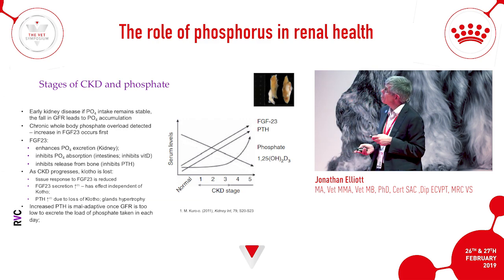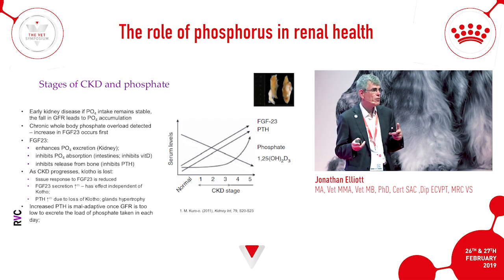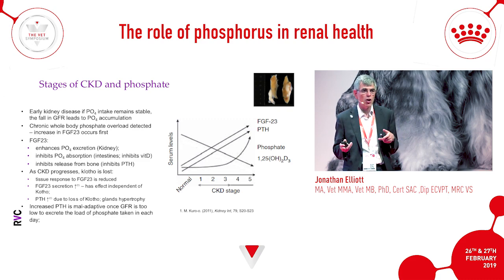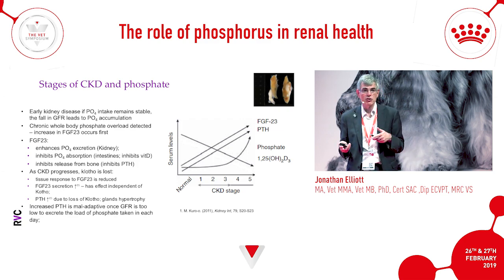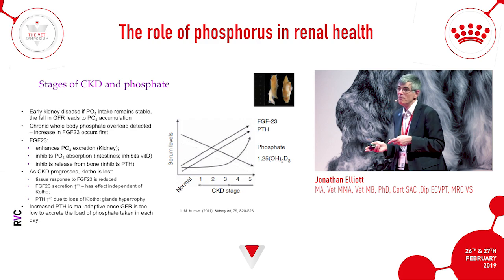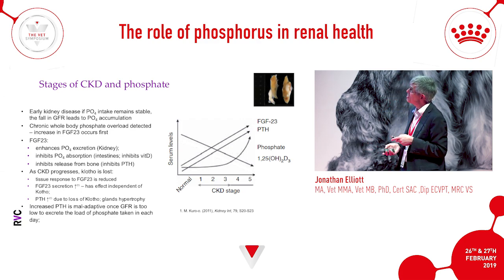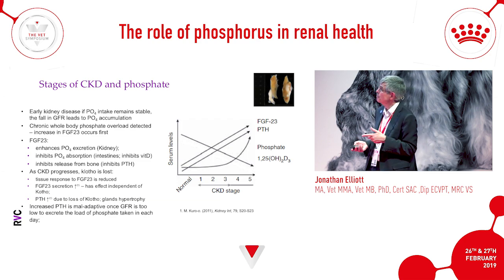What makes this maladaptive is once we start to lose klotho, and that's something that is really in its infancy in terms of us studying that in our veterinary patients. And if we were able to measure serum klotho accurately, I think that would make a big difference to our understanding of this picture and to the individualization of this regardless of stage, because these cats will be different. They'll all be individuals. PTH increases when we have loss of klotho and the parathyroid glands then hypertrophy, and then we're into this sort of vicious cycle.